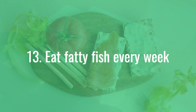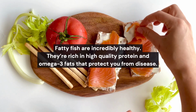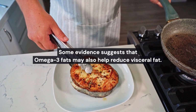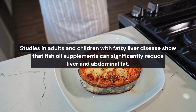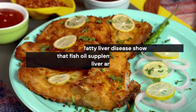Number 13. Eat fatty fish every week. Fatty fish are incredibly healthy. They're rich in high-quality protein and omega-3 fats that protect you from disease. Some evidence suggests that these omega-3 fats may also help reduce visceral fat. Studies in adults and children with fatty liver disease show that fish oil supplements can significantly reduce liver and abdominal fat.